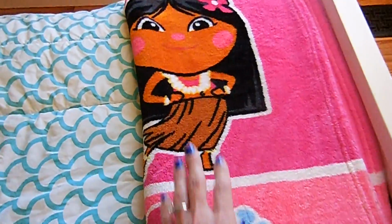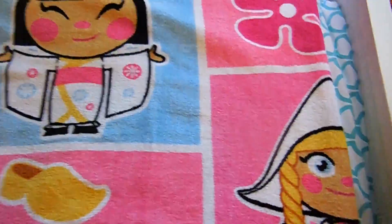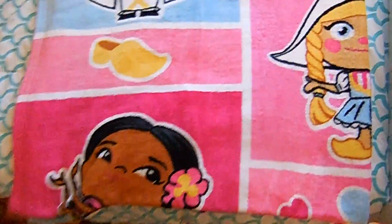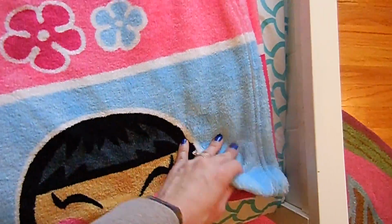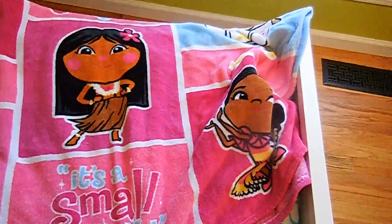Anyway, this is It's a Small World. I had to put her on top because of the theme, but this is a small world fleece blanket. I love this. We got this at the Disney outlet store. Isn't it adorable? Anyway, so we have that there.